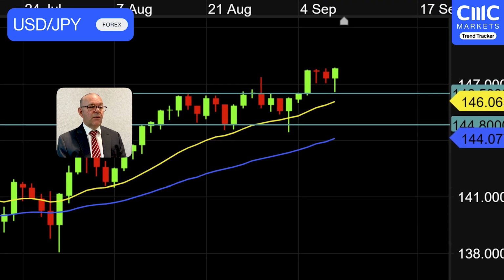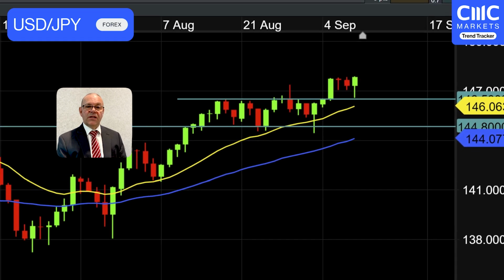Technically, as I said here, dollar yen is trending higher. The pullbacks have been well supported for the last few weeks. Now, even though we had this 100-point drop this morning, we're still well above that 20-day EMA of 146, and also above support at 144.80. They're your levels as dollar yen starts to retrace or pull back over the next few days.